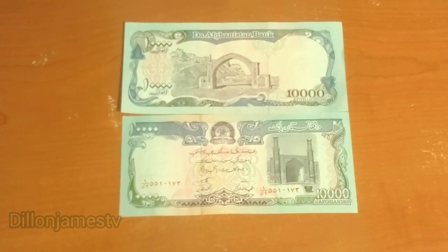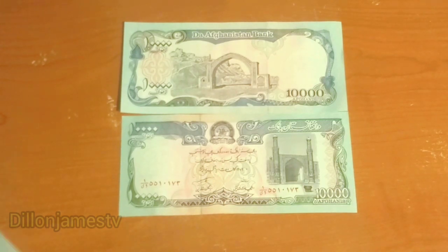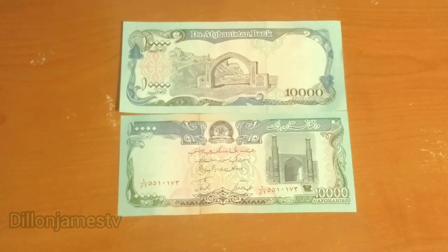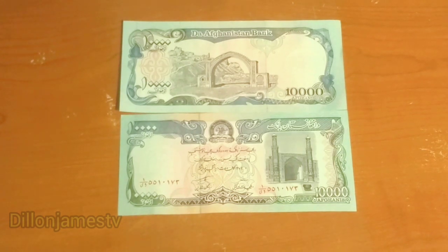I got 15 of them all together. I think I paid $28. But these are sought after by collectors, including myself. I mean, they are rare, but you can still buy them in bulk. You can get like 50 or 100 of them from eBay. I bought these last year.